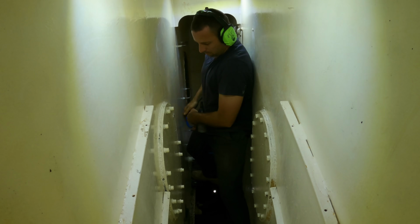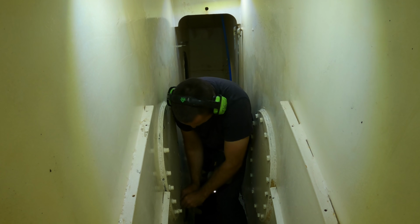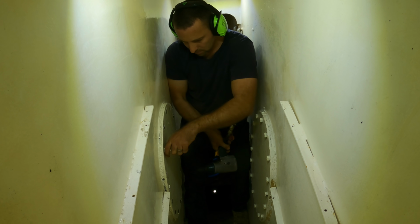Today we're climbing into one of the hardest places to access on Brupeg, our front fuel storage tanks. We need to get in there to finish off a bit of welding and also do some sandblasting on areas that we've welded previously that we need to coat with our special fuel paint.